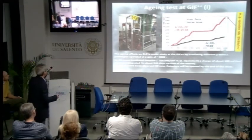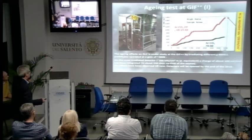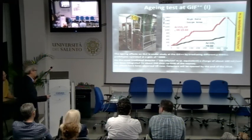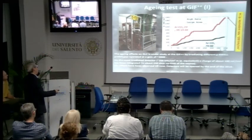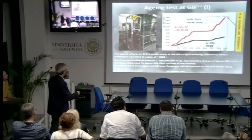And so, we started some tests more or less 1 year ago with two different detectors, two different microwells. Here is a period in which there was no irradiation, but essentially what we have demonstrated is that the high rate detector, for example, was able to achieve something like 200 millicoulomb per square centimeter. That is not so much. But in any case, we can say that at least up to 200, 300 millicoulomb per square centimeter, the DLC is stable. Of course, the test must be continued next year.